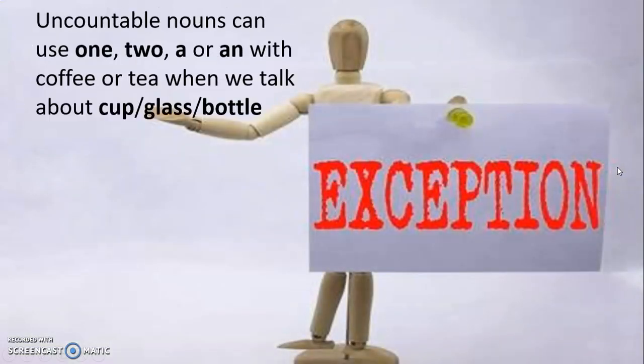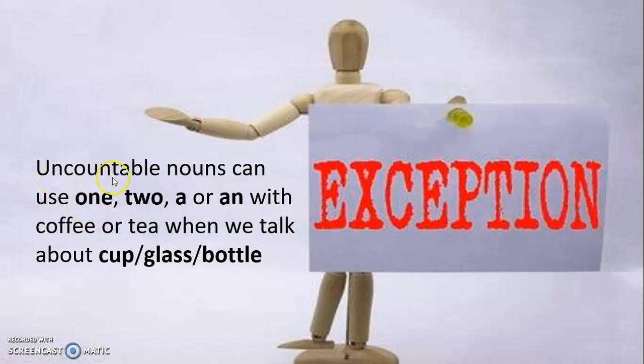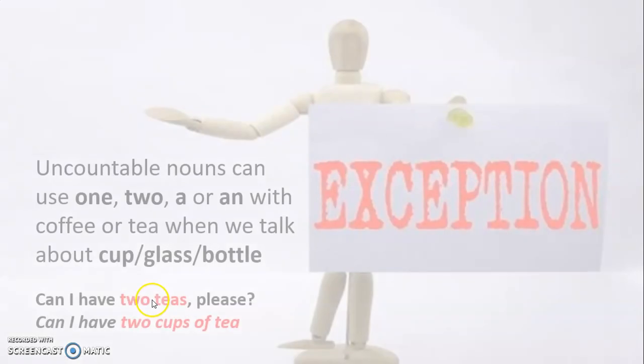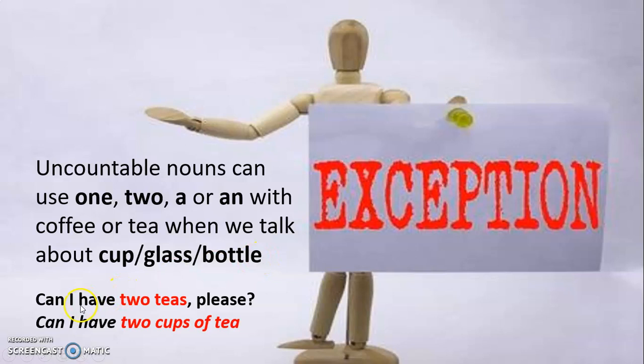There is one exception. When we are talking about uncountable nouns, we can use one, two, a, or an with coffee or tea, when we are talking about a cup, glass, or bottle. Example, can I have two teas, please? Here, we are not saying that we are having different kinds of teas. We are talking about two cups of tea. That's why we use one, two, a or an. Can I have one coffee? Can you give me my coffee? Okay, this is an example when referring to an uncountable noun.